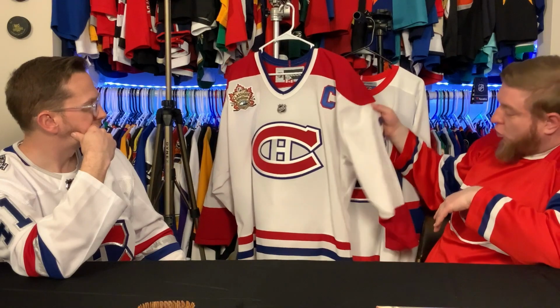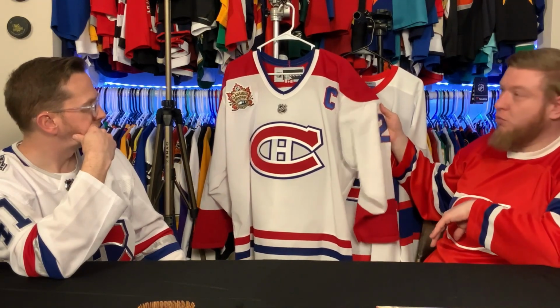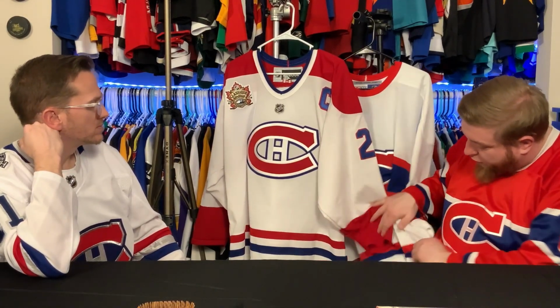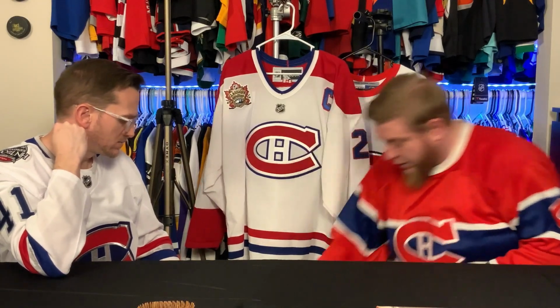It's got your shoulders, which is a unique hockey thing. No other sport really does that. The striping on the sleeves is basic and to the point. This set of stripes is not that far off from what it would be here. It would be about the same. Yeah. Right? It does match.